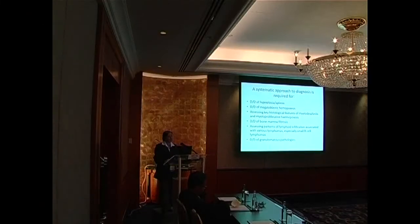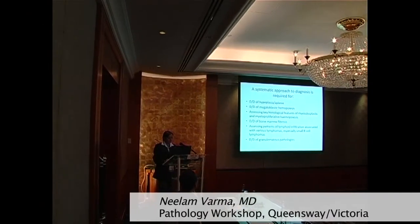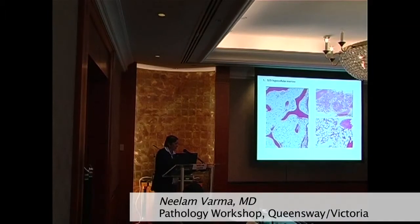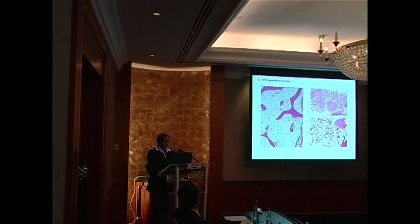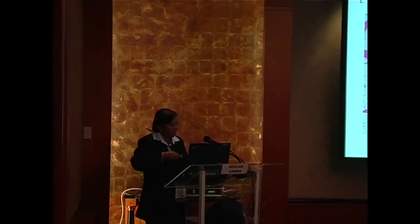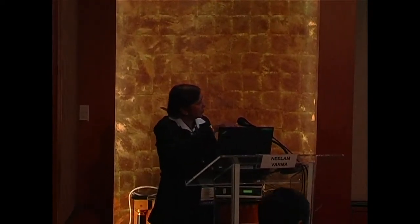Pattern of lymphoid infiltration or differential diagnosis of granulomatous pathologies and so on. Chairpersons, please remind me 5 minutes earlier my time. So I'll show you some examples. This is a hypocellular marrow on the left side and there also. So the degree of hypocellularity is variable compared to this normal cellular marrow for a given age of the patient.